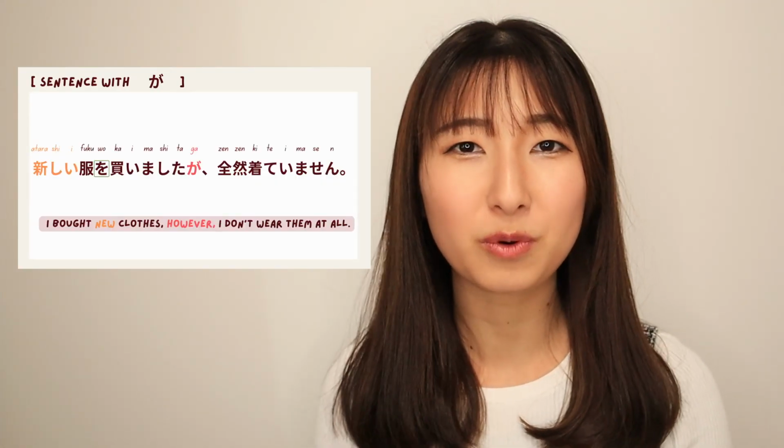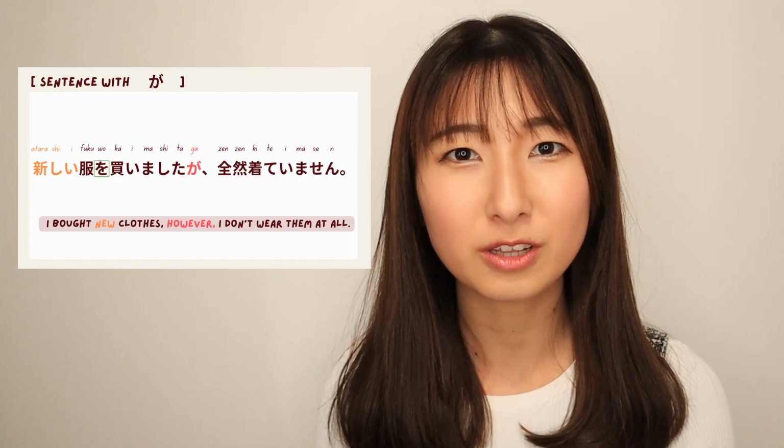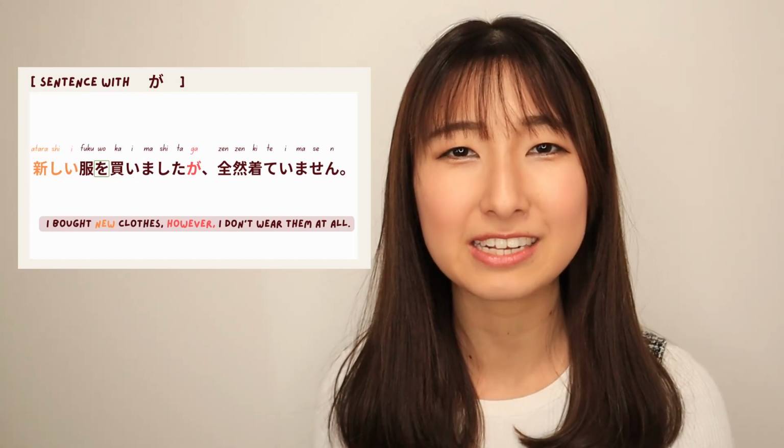I like to make sure of one thing: が is with the first clause, not the second clause. This is the difference between English and Japanese. With that in mind, let's move on to the next.